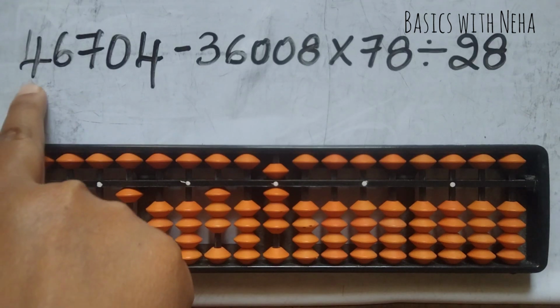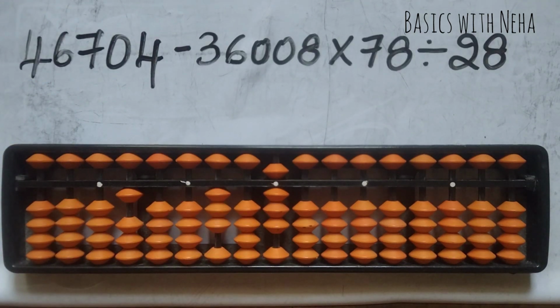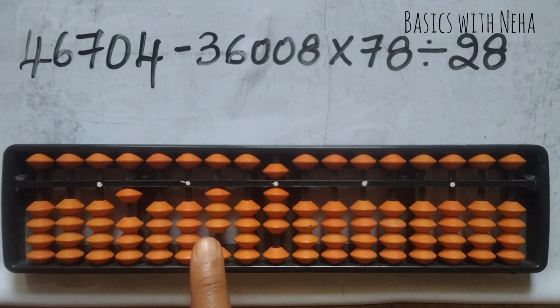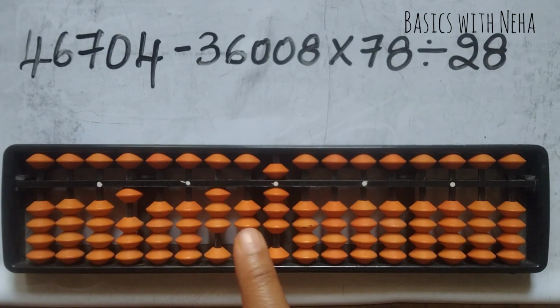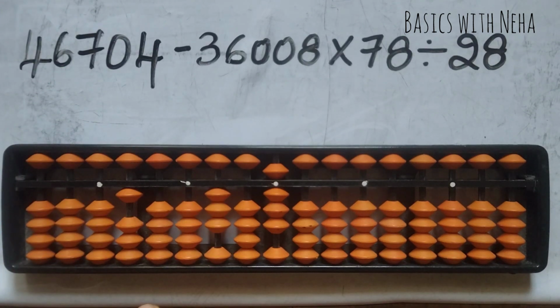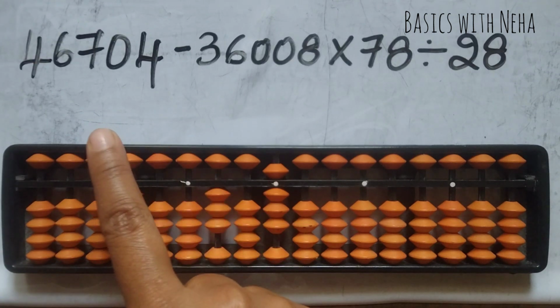The only number which is left is plus 46,704. So, as per the integer rules, this is positive, this is negative. So minus plus will become minus, with the greater number's sign. So I have to minus this number 46,704 from this number, so that I'll get a negative answer here. So let me minus that.